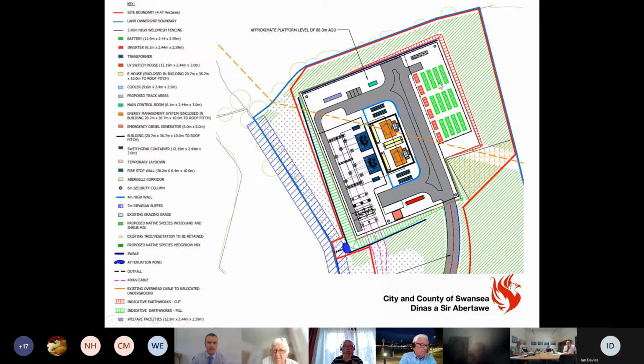And the orange is the energy management system enclosed in a 10-metre high building with the transformers in blue on the left side of this. And there is an internal road running around in a loop with various ancillary buildings, apparatus around, and there will be very minor cut and fill.